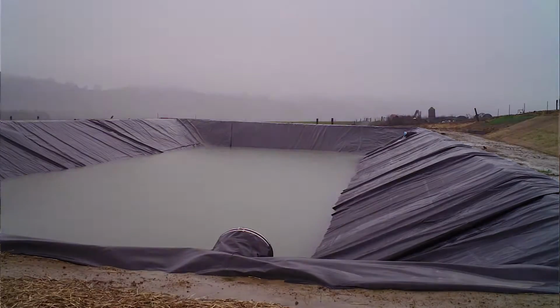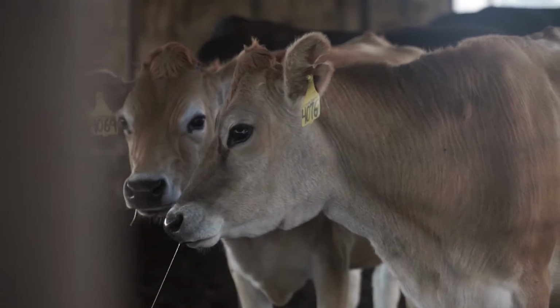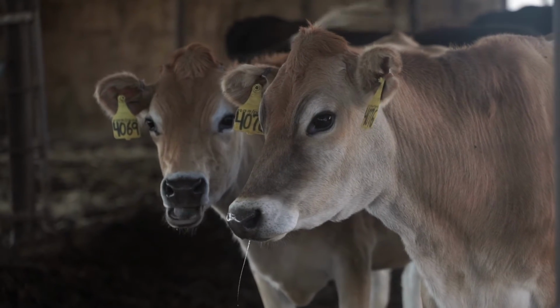So this is one way to capture it, to be able to use it for the animals and for a business, and then also to help the wildlife in the creek there.